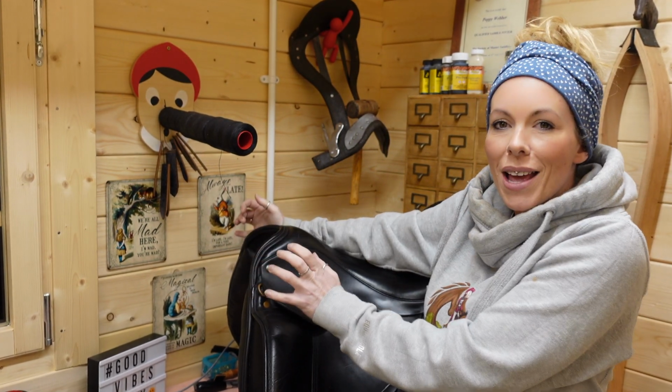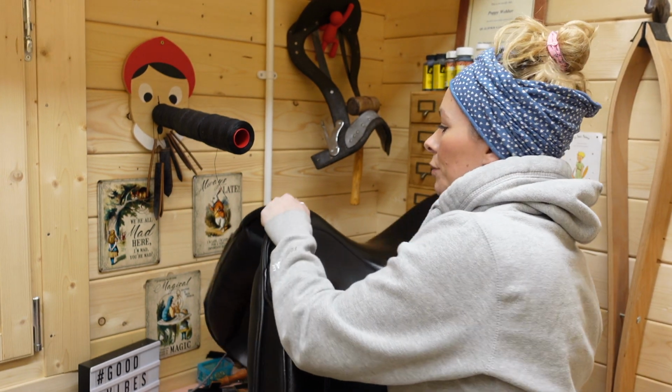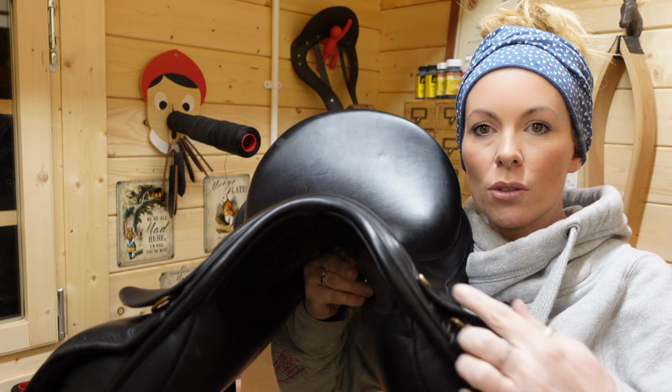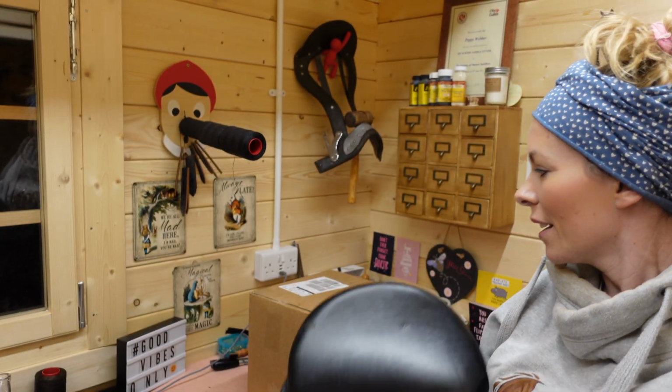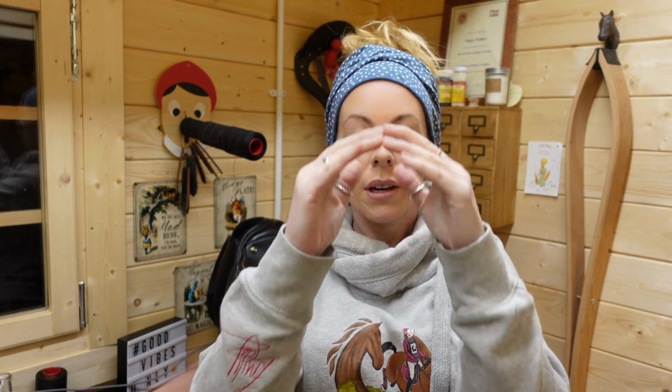So it almost flares out here, and when you look at it from the front, you see here? It's almost like an upside down U instead of an upside down V. So when you look at it from the front, instead of it being this shape, it's like this shape. And that is really good for those horses who are built up through the back of their trapezius muscles. Do you know what trapezius muscle is? So think of your horses with a muscle kind of just underneath that.